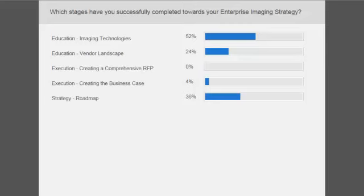Always, and every time I talk to different customers about this, creation of the comprehensive RFP, it is always the lowest scored piece to the puzzle, because it's the most difficult to get down to the granular level that you need to in order to evaluate a vendor from top to bottom. Very, very difficult.